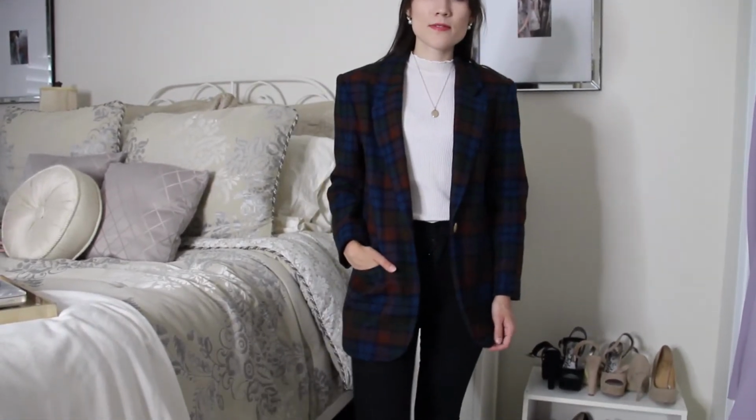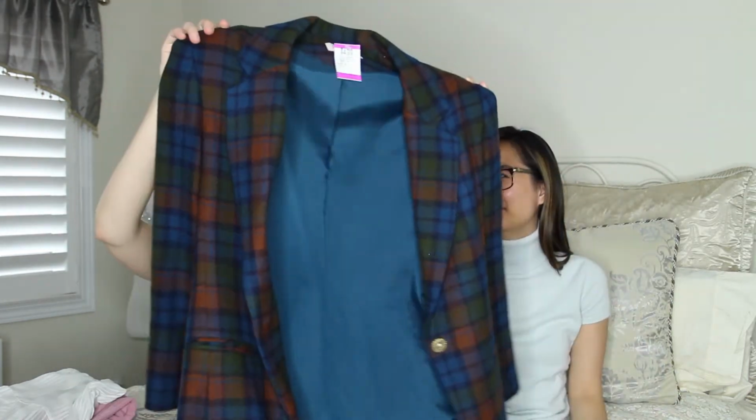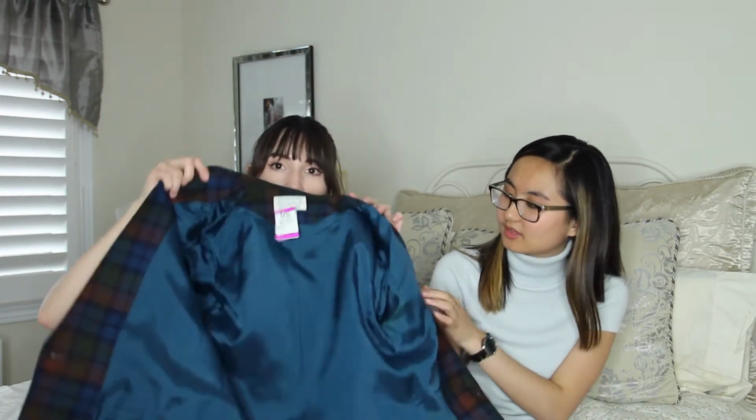Anyways, the last thing that I got is this awesome jacket. It kind of looks like an 80s jacket and it's colorful plaid. It's got blue, orange, and green. It has these massive shoulder pads on it, which is kind of random and I was like, do I like the shoulder pads or not? But it actually looks really cute on. I really like this. And it was $4.99, so can't go wrong. I also like the liner inside, it's a nice teal. And it's pure virgin wool. The more you know.